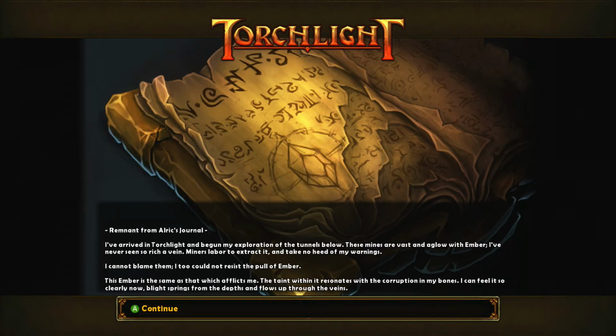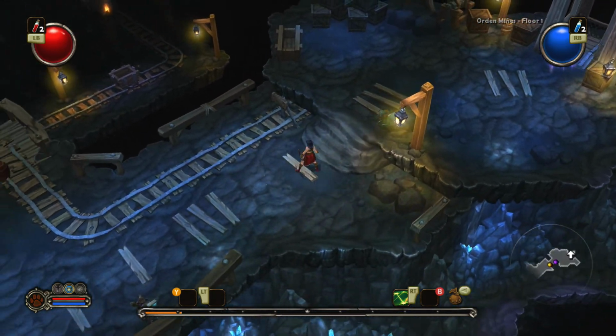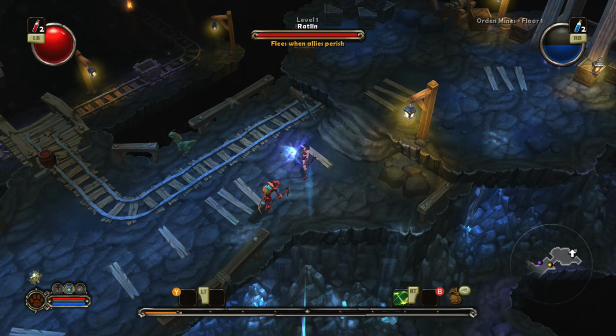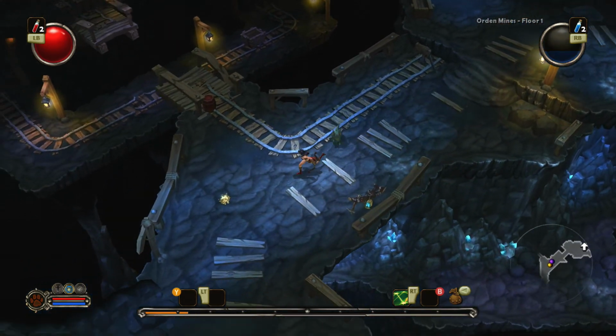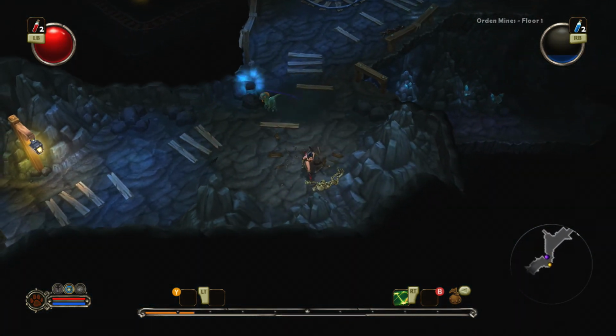I've arrived in Tor. Yeah, it seems a little bit framey. You're not going to get optimized; the games are not optimized. But I mean, this game didn't run that well on Xbox 360 anyway, so it's cool. It still looks pretty good.